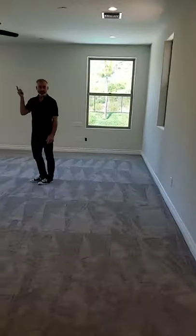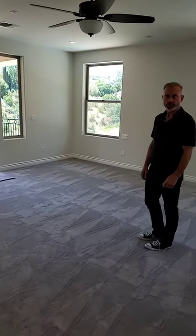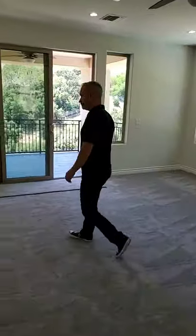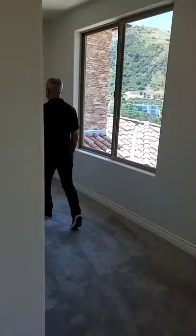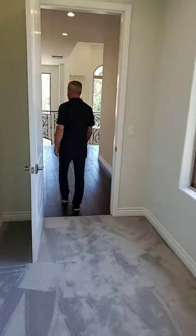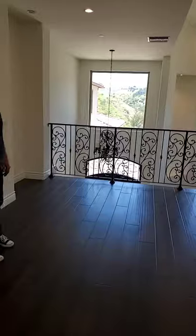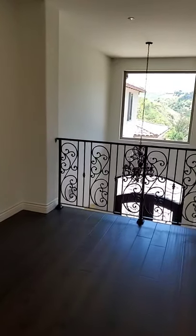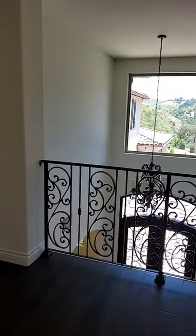All right, from the master suite, I'm going to take you down the hall and show you the secondary bedrooms. Imagine walking out every day and seeing these views. I just love the setting of this house. All right, down this hallway here.